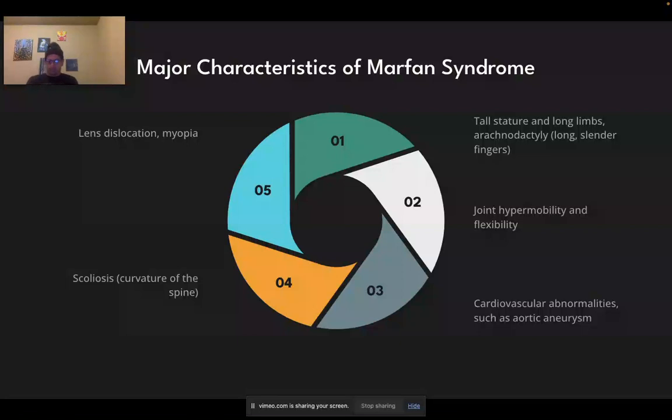It is important to note that the features of Marfan syndrome can vary significantly among individuals. Not everyone with Marfan syndrome exhibits all of the characteristic features, and the severity can differ from person to person.